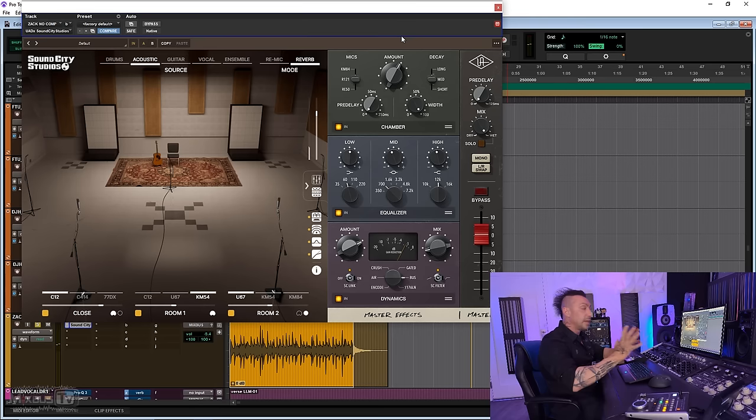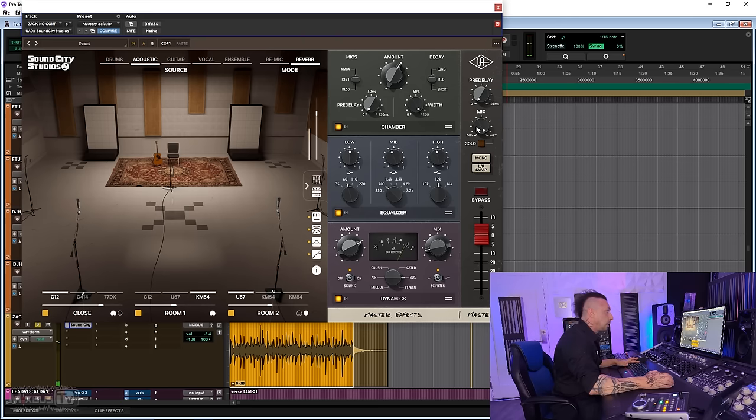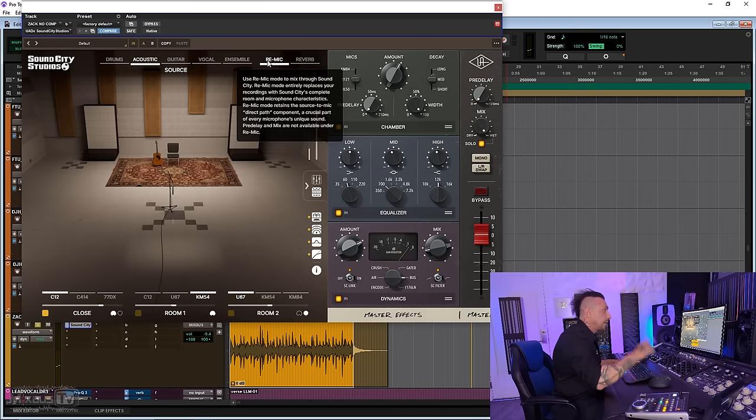Okay, we don't have the dry signal, right? And we use the mix knob to inject our dry signal in, because in this case, we are using this plugin as a reverb, as a room emulation. If you go all the way wet and we listen to the close mic, much different than with the remic.